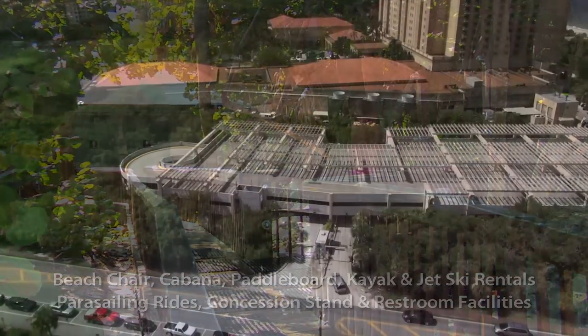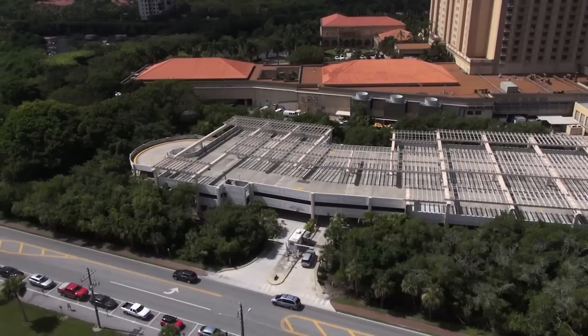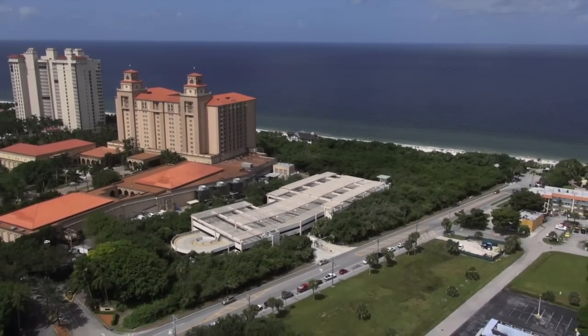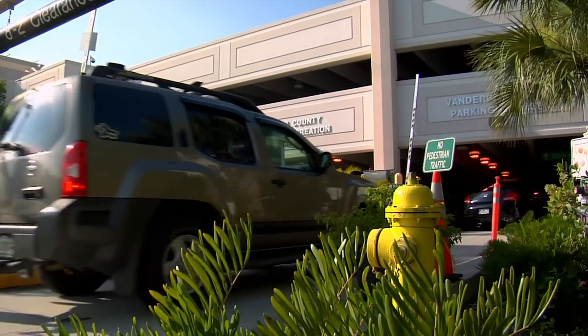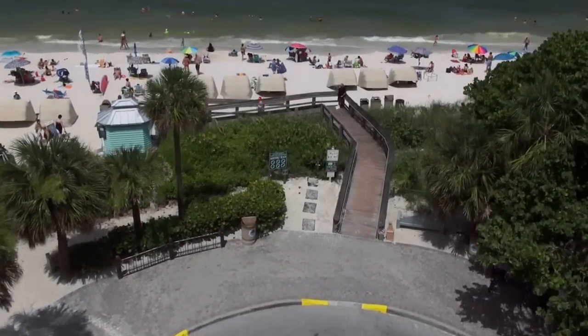Vanderbilt Beach Park also has a 375-space parking garage for public use. The parking garage is located just west of the Ritz-Carlton Resort entrance and only a few steps from the beach. Parking is free for those with beach parking stickers. Otherwise, there is a daily parking fee. Bicycle racks are located close to the beach.